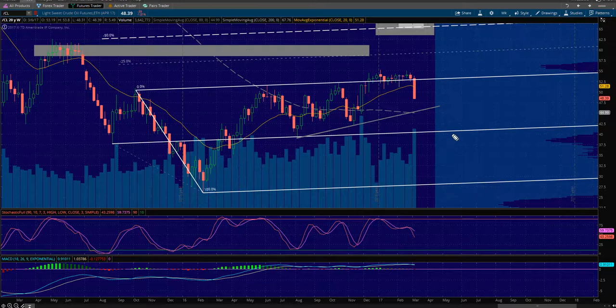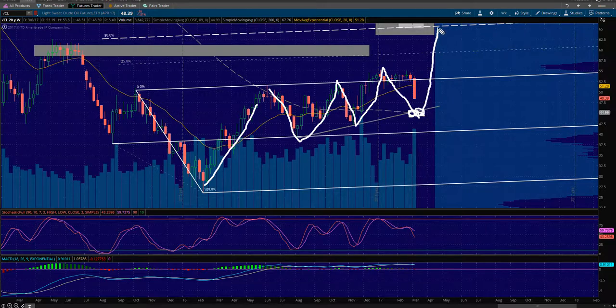The only thing that I want to warn is that if this was an A wave and we had a complex B wave where it was something like this, 1, 2, 3, 4, 5, then we would be looking for the B wave to end here and then it come up into this area. But that is probably the least likely scenario, but it is a scenario that I've been watching, and so I just want us to be careful.